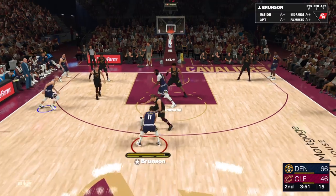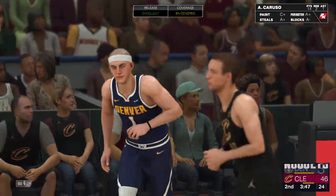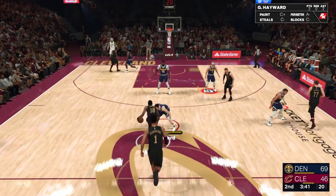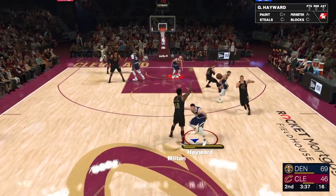Now here's Drummond. He's got 6. Lets it go with a 3. And that one's good, Caruso. Caruso's got 5 points now this quarter. And let's see, guys, if that triggers another little explosion from him after hitting 3 triples in that first quarter.